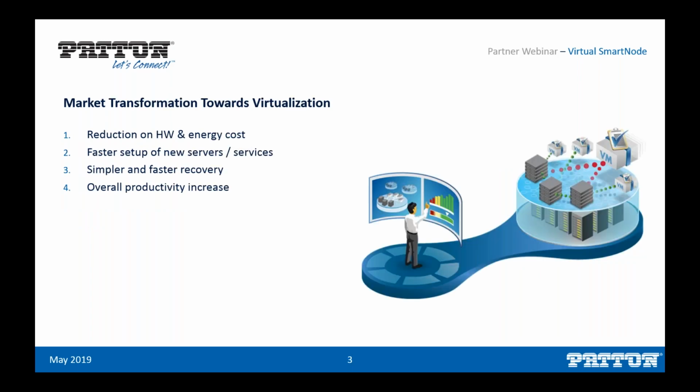So we want to get started with some information about the market, about its transformation towards virtualization. Virtualization isn't something Patton invented or something that's really new. It all started many years ago, even for the enterprises and also for the small enterprises. Before virtualization, the infrastructure was built in a way that servers or services were all done on dedicated hardware. That was shifted into virtualization, where there was no dedicated hardware required anymore, but sort of a server farm, so to speak, where on top the different servers or services were installed, encapsulated in containers, the hypervisors they're called, which is the baseline of virtualization.